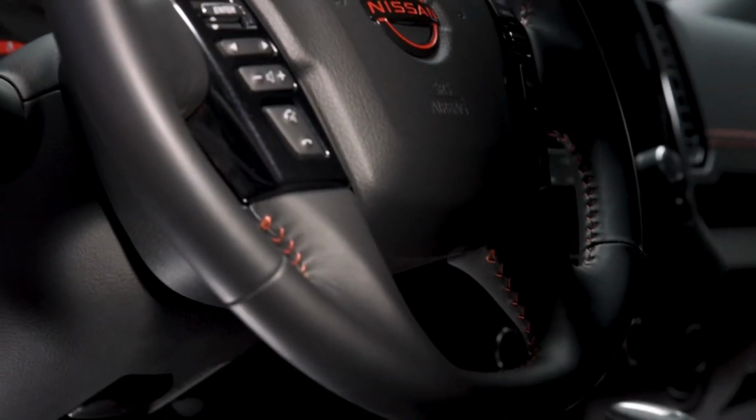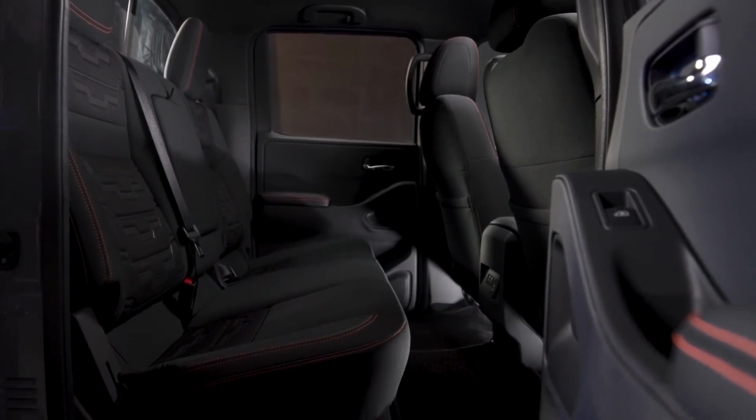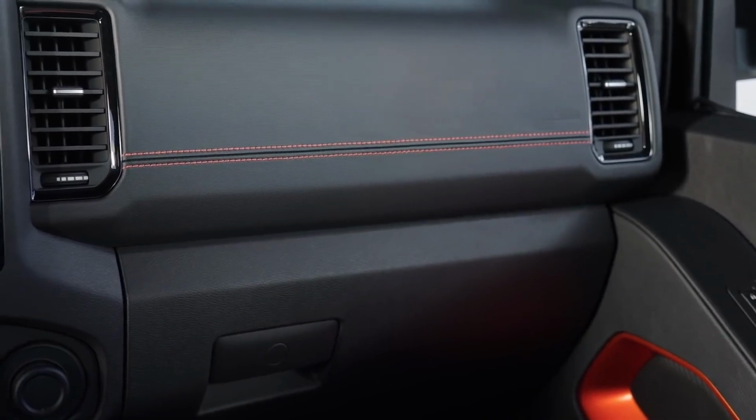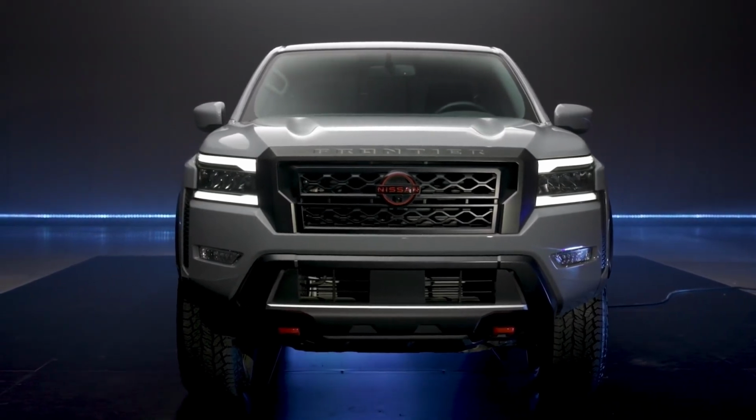The interior of the new Nissan Frontier might not seem all that different from the previous models at first glance. Still, minor quality of life improvements like these are what make it stand heads and shoulders above its predecessor.